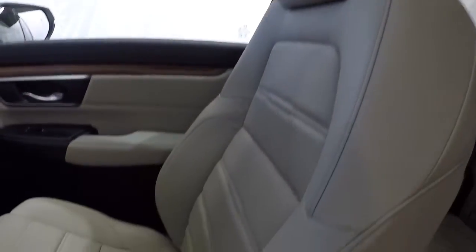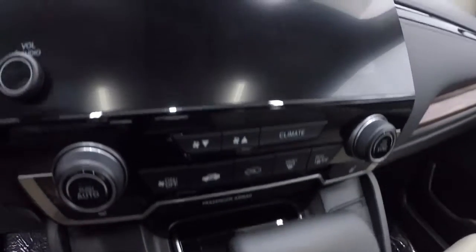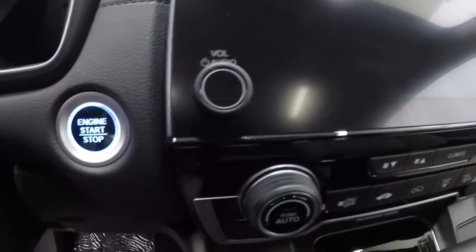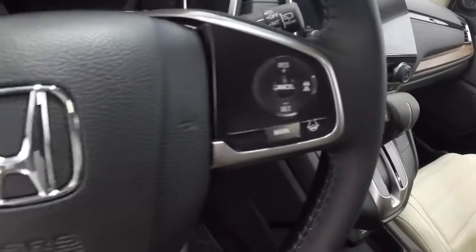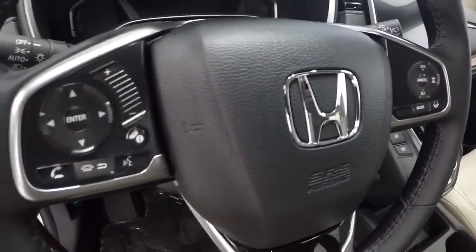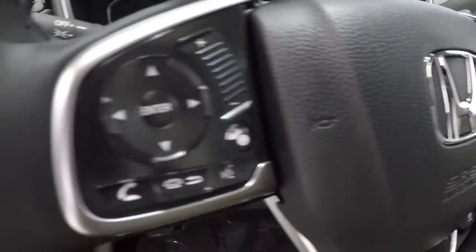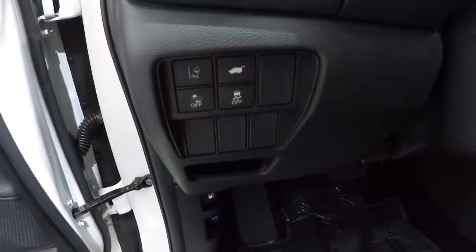Passenger seat beige leather is in fantastic shape as well. Alright, it is an automatic. It's got your heated seats, dual climate controls. It's going to have your navigation and backup camera display right here. Alright, just your push button start. Leather wrapped steering wheel. It's got the Honda Sensing package. Steering wheel audio controls and Bluetooth. It's even going to have your collision alert, lane departure warning, power liftgate.